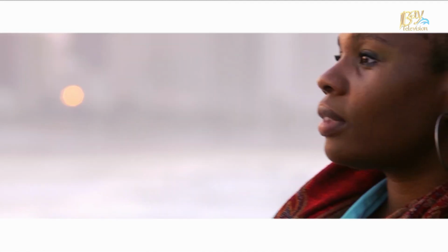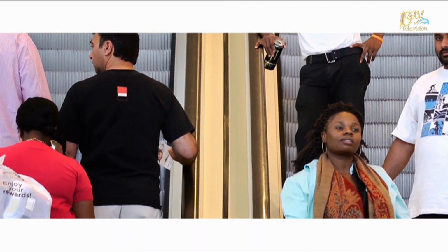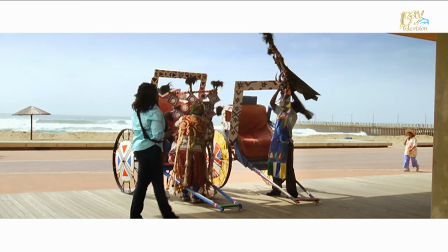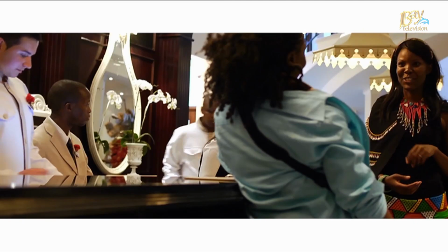Durban is a thriving modern city in KwaZulu-Natal, home of the Zulu nation. Its people live a fast-paced 21st century life, yet many of them carry their traditions deep within them. I find that the traditional Zulu attire is so regal looking. Just the colors and the vibrancy, just beautiful.